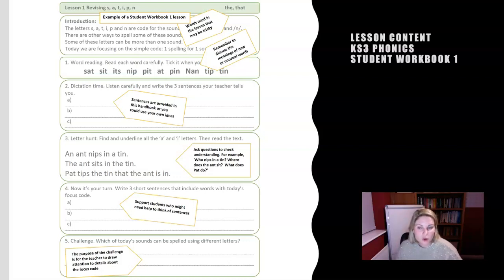So section 4, now it's your turn, is trying to encourage the learner to use some of the words they've been thinking about in the lesson to make up their own sentences. And they'll need differing degrees of support with that. And at the bottom, section 5 is a challenge section. And really the point of the challenge section is to stimulate discussion between the learners and the adult about the code, about the spellings and about the sounds and about words.